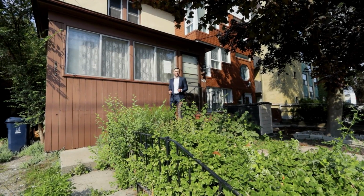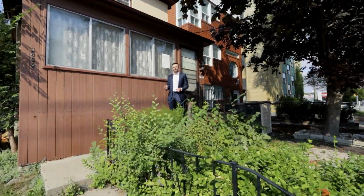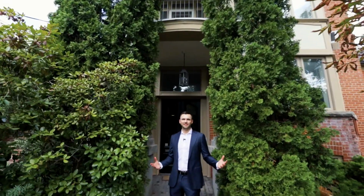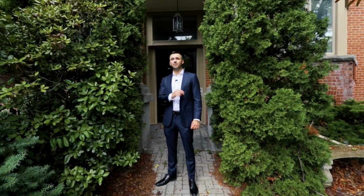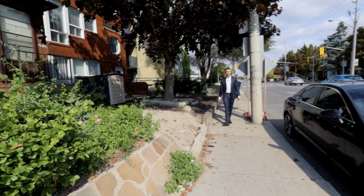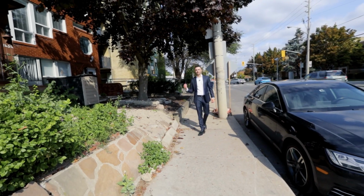I'm standing in Leaside at the corner of Bayview and Davisville at the future site for 1454 Bayview Avenue. And this is 66 Amelia, just west of Amelia and Sackville in the heart of Cabbagetown. And this is 211 Symington in the Junction, one of my favorite neighborhoods in Toronto. And I'm excited to introduce you to Oikoi Living's newest communities.